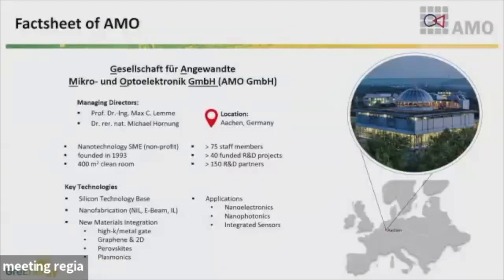So this is our building. Actually, if you can see this map here, Aachen is here at the very west of Germany, very close to the three country border. So here is Belgium, here is the Netherlands, and here is Germany. As you can see from here, this tower is actually located at this three country point. So this is the building of AMO. So here you can see our clean room, at the first floor.